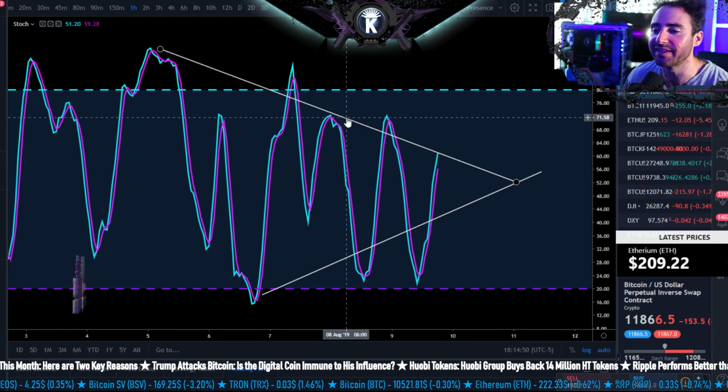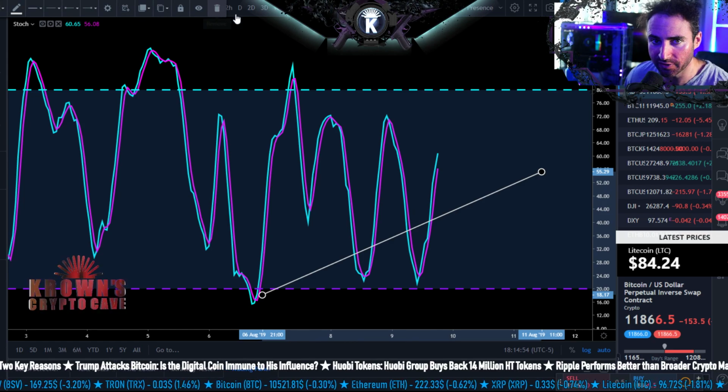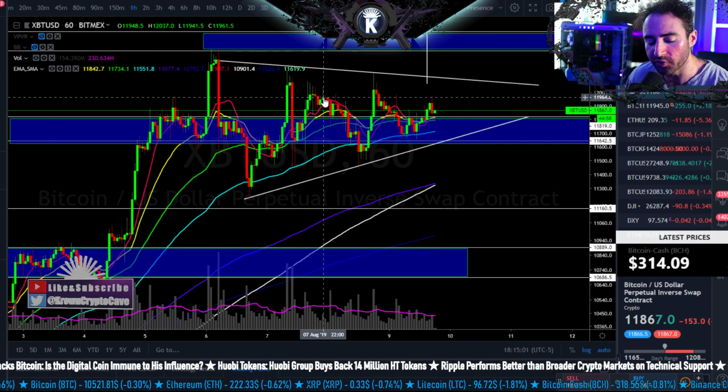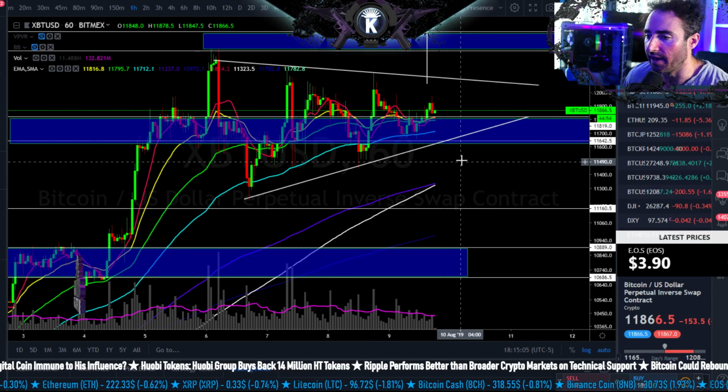So my point is that our momentum oscillators are essentially not giving us any insights into price action. This is pretty neutral, what we're seeing right over here. Which, if it's neutral, then we always run with the former trend essentially. So in this case, to the upside.